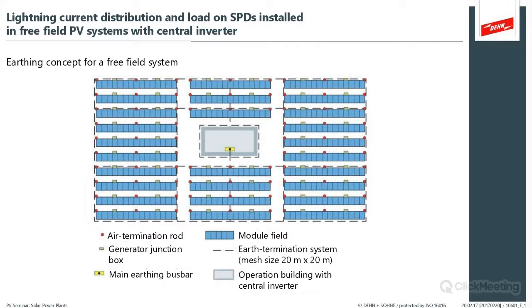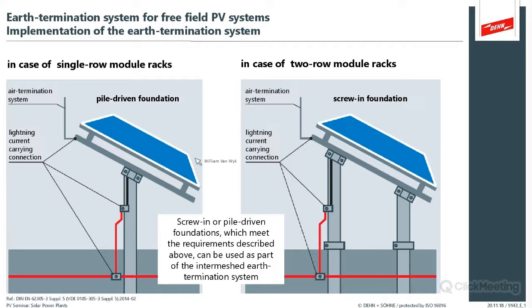On the bonded lightning protection system, as I mentioned, we connect the lightning protection system to the panels or to the tracker structure. Then we make a bridging connection across the bearing of the system to the pile that's connected to the earthing system. This is for the bonding or the bonded method.